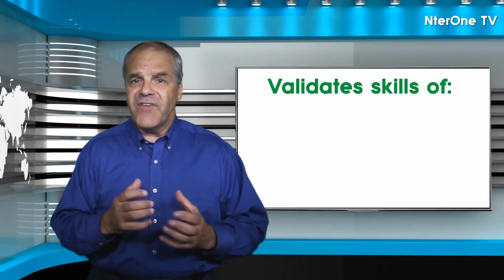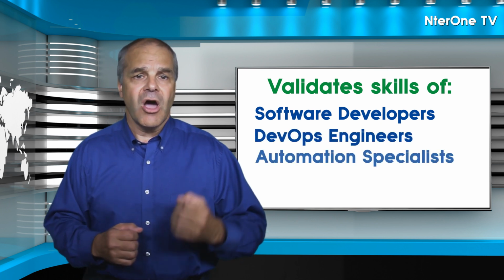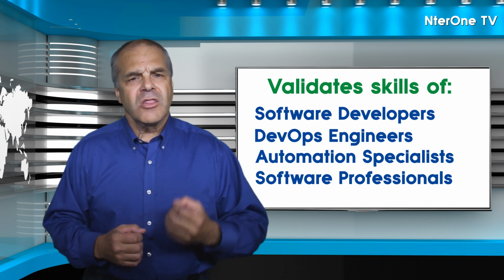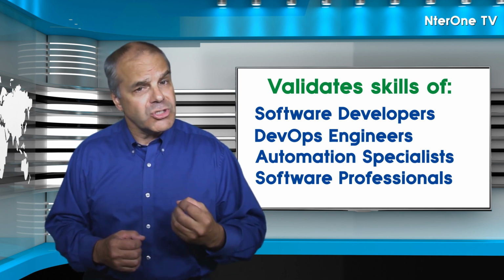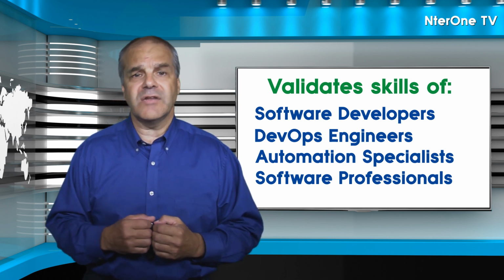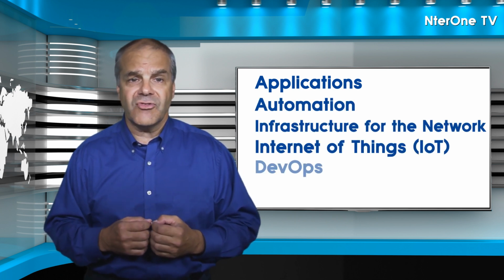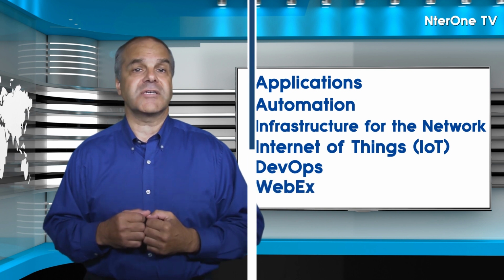This certification validates the skills of software developers, DevOps engineers, automation specialists, and software professionals. The program validates key emerging technical skills for a new kind of IT professional, empowering organizations to embrace the potential of applications, automation, infrastructure for the network, Internet of Things, DevOps, and WebEx.